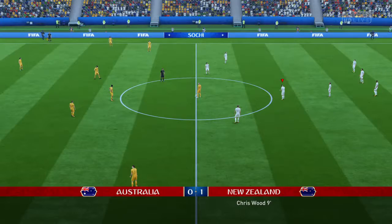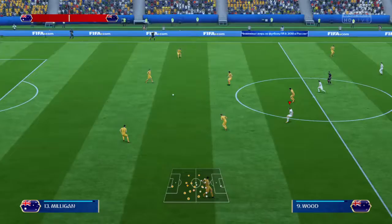And that has opened the scoring. 1-0 here. Number 9, Chris Wood. Really good.